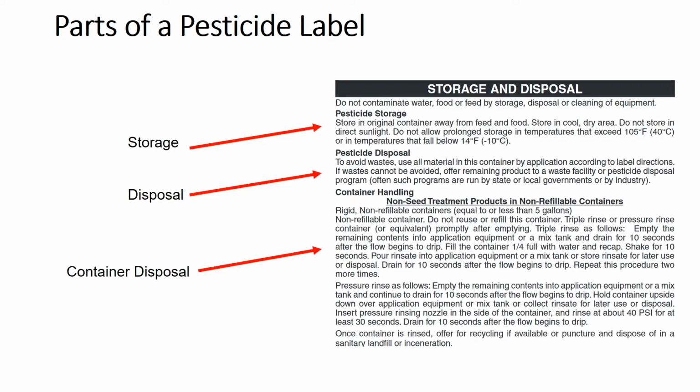We need a specific storage area with plenty of labeling so that we can warn emergency crews, if something would happen, that, hey, there are some dangerous products here. Make sure it's locked. Make sure it's ventilated. The label will go into specifically what it needs for this particular product to be stored. And the longer you have the product, accidents happen. That's just the way things work. The longer you have it, the more chance you have for an accident to happen.